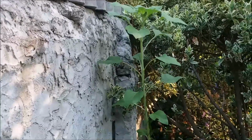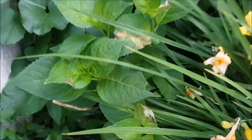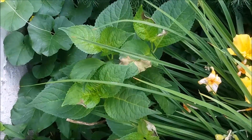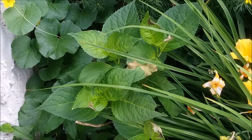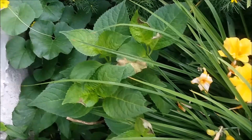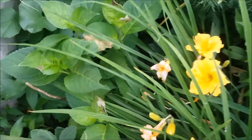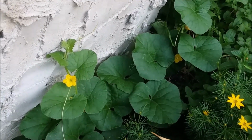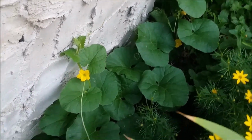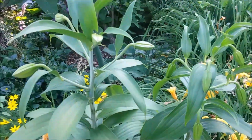It's about to open up. I planted this hydrangea bush, but it didn't flower, but it's a baby. I don't know what I planted here. If this is a squash, it might be, but it's growing and spreading. The lilies will be next at the end of the month, so get ready for the lilies.